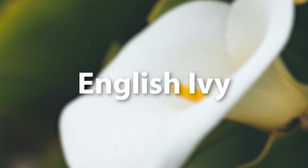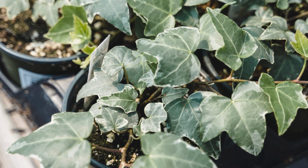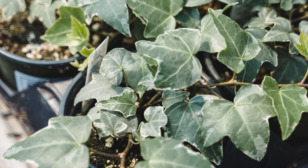Number 4. English ivy. Ivy, Hedera helix, is a type of plant that originates from most of Europe and Western Asia. The specific name helix comes from the twisting leaf stalks on the vines. One of the most well-known and popular vines around, it can be found pretty much everywhere.